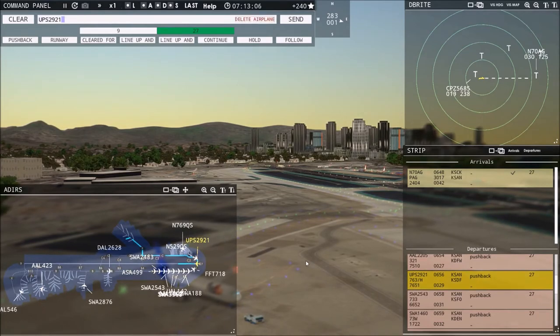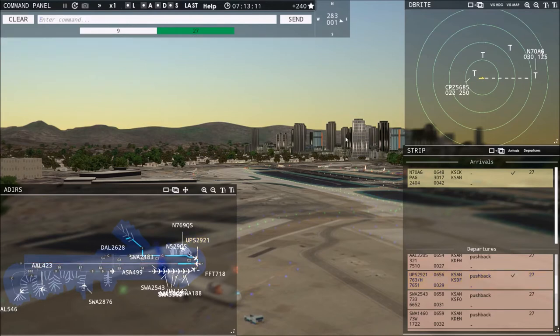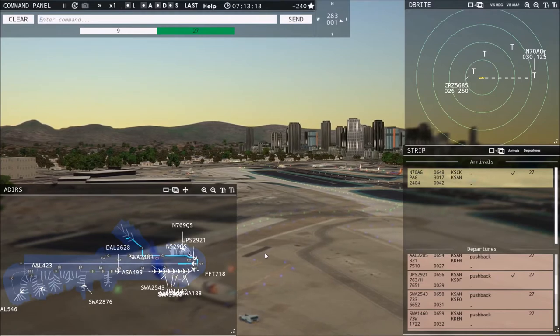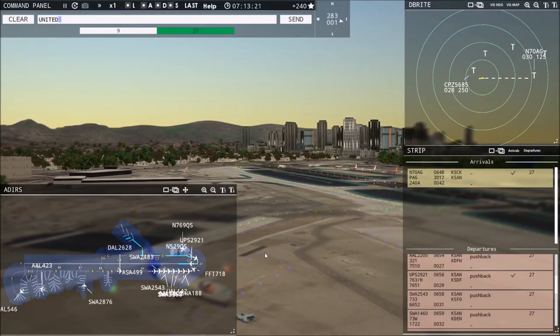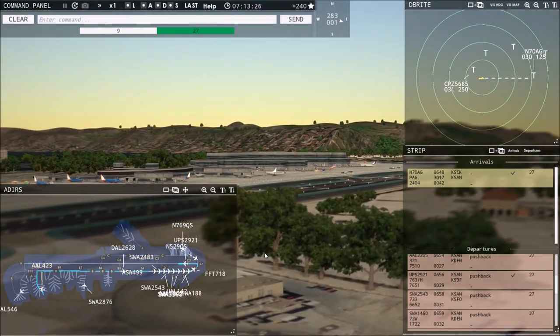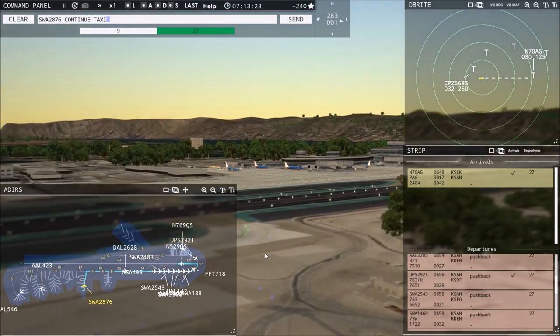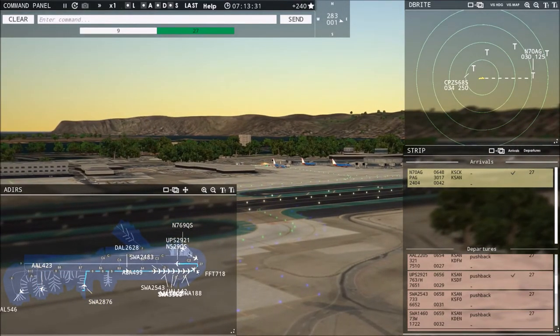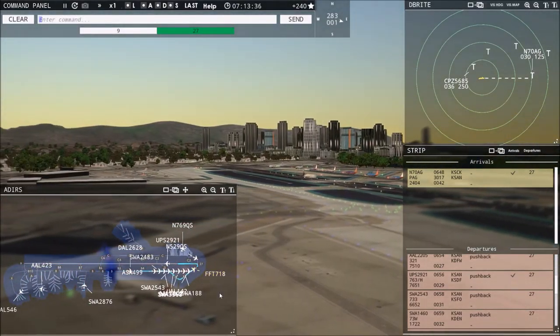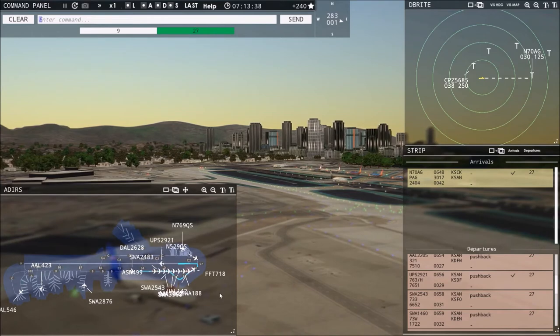UPS 29021, winds 283 at 1 knot, runway 27, clear for takeoff. Wind is 283 at 1 knot, runway 27 cleared for takeoff, UPS 29021. Tower, United 546 ready to taxi. United 546, continue taxi. Southwest 2876, continue taxi. Frontier flight 718, runway 27, line up and wait. Continue taxi, American 423. Runway 27, line up and wait, Frontier Flight 718.